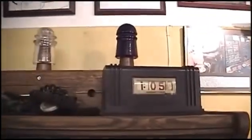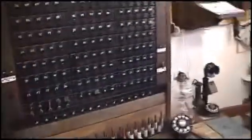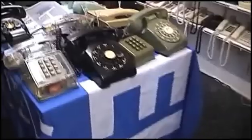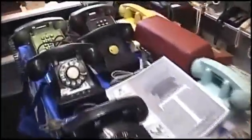Fabulous. They have a few of these hooked up at the Ellsworth Museum. Yeah, that's right. We had the joy of seeing it in operation. Yeah. It works with all those magnetophones. Yes, absolutely. And the phone in the middle between the two windows right there.